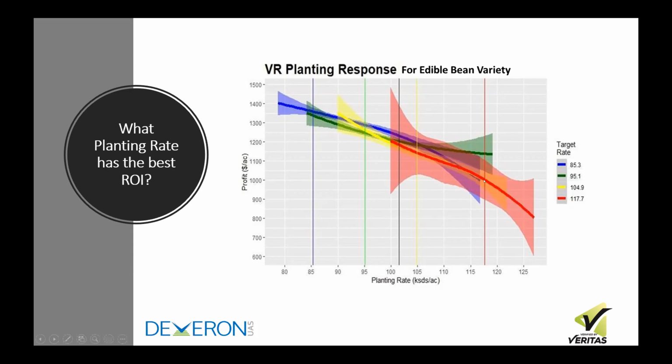The red line definitely was a loss. The script hurt him. He would have been better planting at that lower seeding rate. The yellow line also was a bit of a loss, not much. Luckily, those two areas in the field were small, and because most of the field was in the higher yielding area, the script was still profitable.